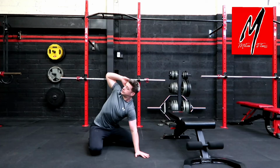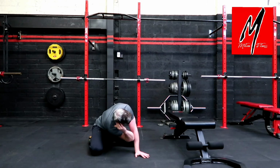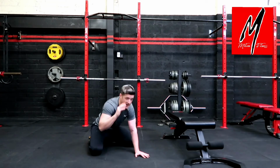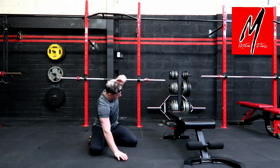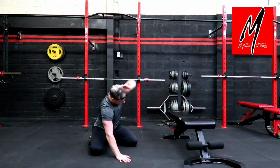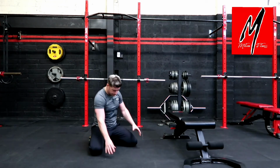There, exhale, back down, touch the inside. Exhale, rotate as much as you can. So you want to go for about 10 of these on each side. Okay, same again, right hand, just like the right rotate. Up, okay? So about 10 of those on each side, okay?